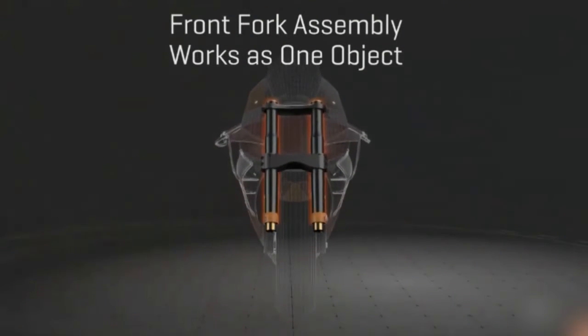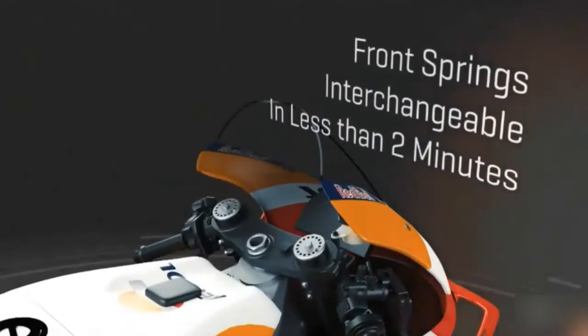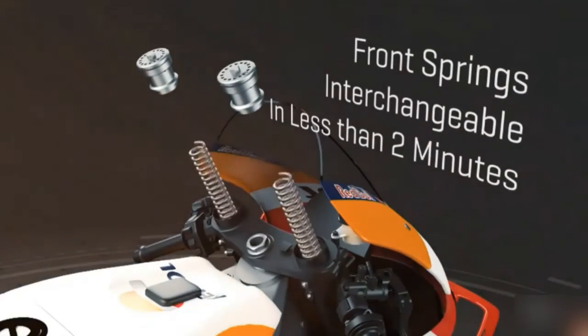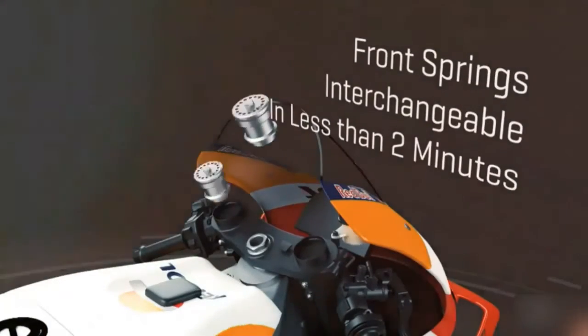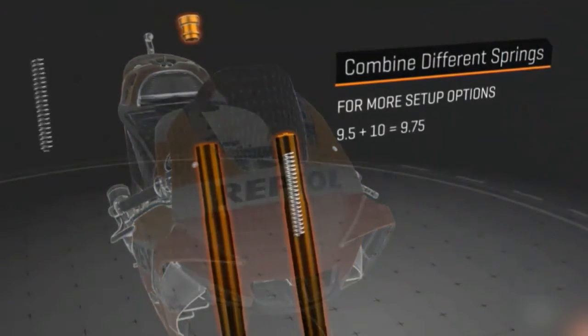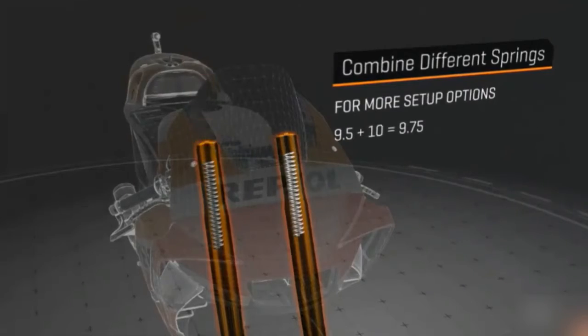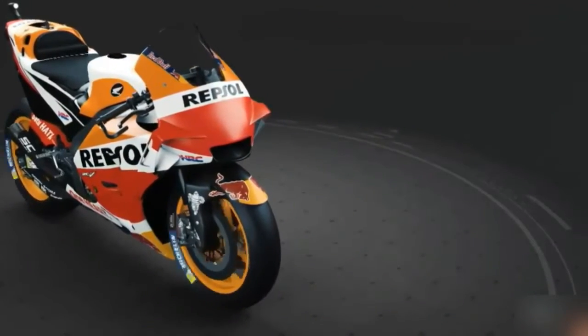The front fork is assembled as a single unit and the two springs work in unison. The teams can change the springs really fast, typically taking less than 2 minutes. Riders can choose to combine springs in the front fork to achieve a more precise overall stiffness. That's how riders choose their suspension stiffness in that front fork.